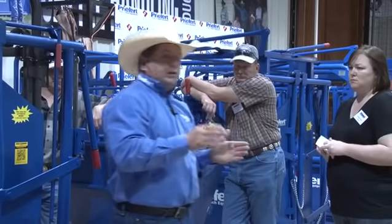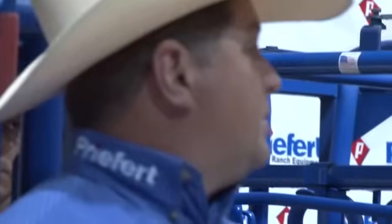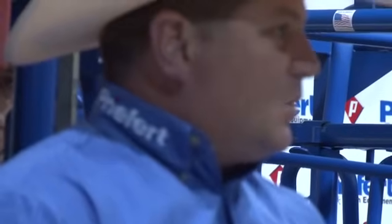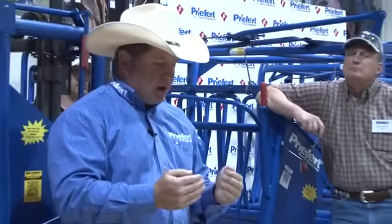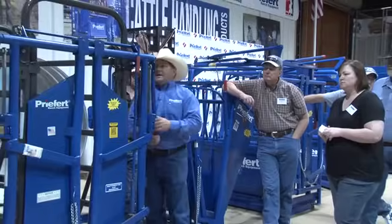Another common style, and the most common that we compete against, is what we call a swinging door head gate. How many people have seen that or even used one? Here's what we see as a problem with a swinging door head gate. We could have added one to our mix years ago just for those that prefer it, but here's the problem. This head gate right here is a one size fits all.